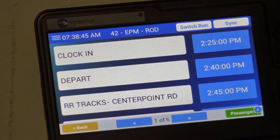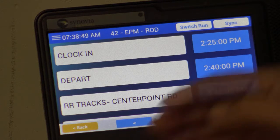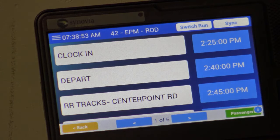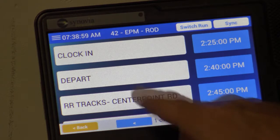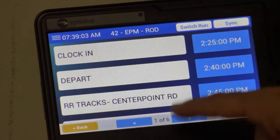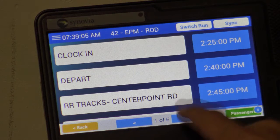Okay, that one was nice. That's the way it should work. Only took a few seconds. It's synchronized. So it gives me kind of my route list here. What time I'm supposed to clock in? 2:25. What time I leave the yard? 2:40. I've had 15 minutes for my pre-trip. I cross my railroad tracks at Center Point, and then down here in the bottom I'm going to go ahead and hit next, because I've got 6 different pages of information. So I'm going to go ahead and hit next.